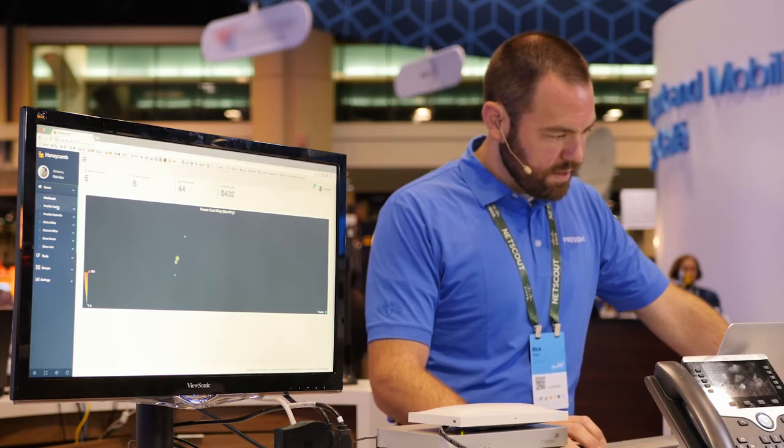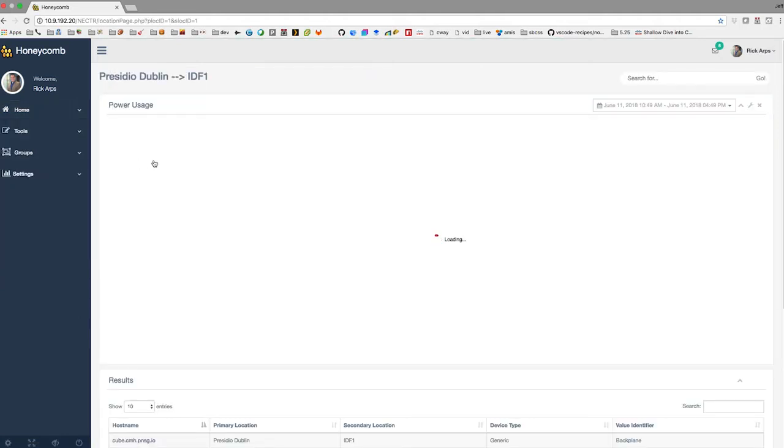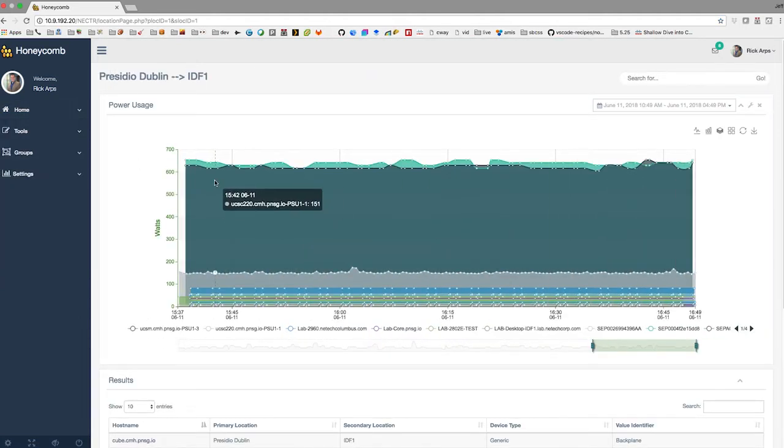If we drill into a specific office, we can look in individual IDFs for the usage of the devices within that location. So here you can see we have UCS servers, we have switches, we have phones, and this is pulling actual usage data from EnergyWise, DNA Center, and SNMP directly from the devices.